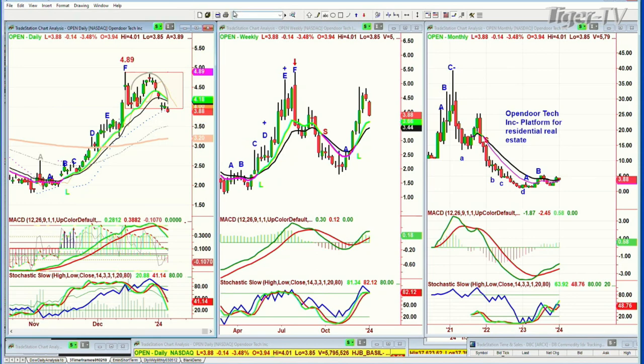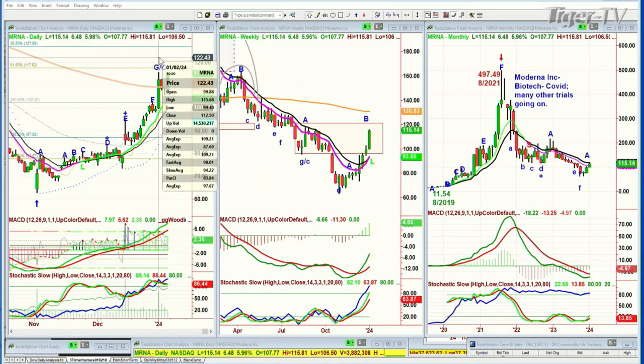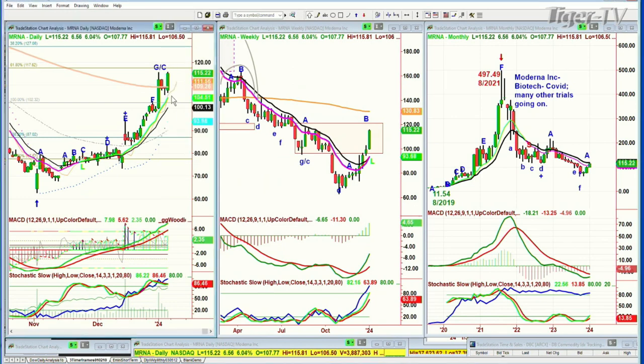Next thing I was asked about was MRNA. MRNA is Moderna. Just making a leg D today on the daily chart, a fraction of a higher high than 4 days ago. The second, it went to 115.68, and today's high is 115.81. Remember, a G/C invariably goes to a D. Yes, it can fail, but be prepared that there could be another spike. This way, find a high, and there it is.